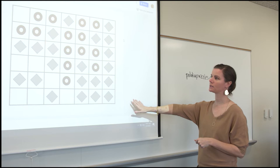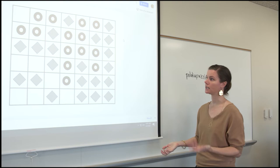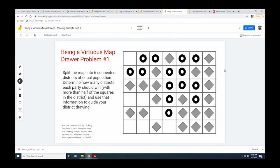This one, we're trying to split the map into six connected districts of equal population, determine how many districts each party should win. So you're gonna use some proportional thinking here. So if we're splitting this into six districts of equal population, we're gonna have seven squares in each district. This might be a nice district for the blanks right here. Let me make a diamond district. Students really get excited about this content.